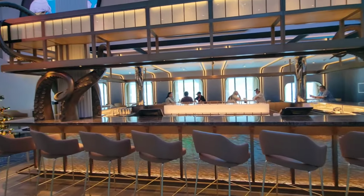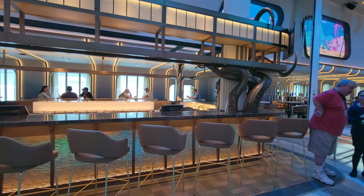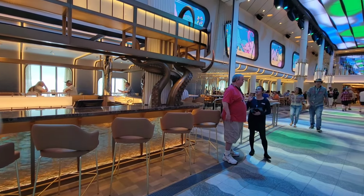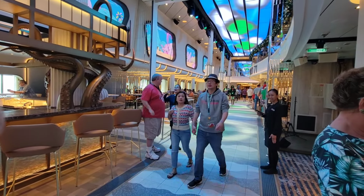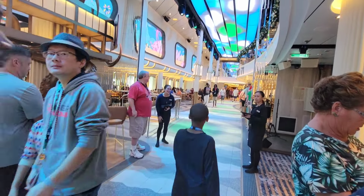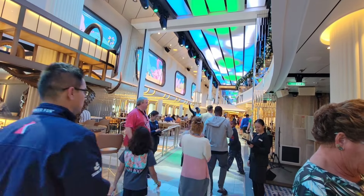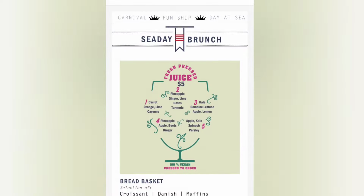All right, here is the current area, which is kind of like the French Quarter area on Mardi Gras, or the travel kind of latitude area. Much more open, much brighter. They've added screens up to the top, not just on the window side, but definitely a lot more open and spacious.